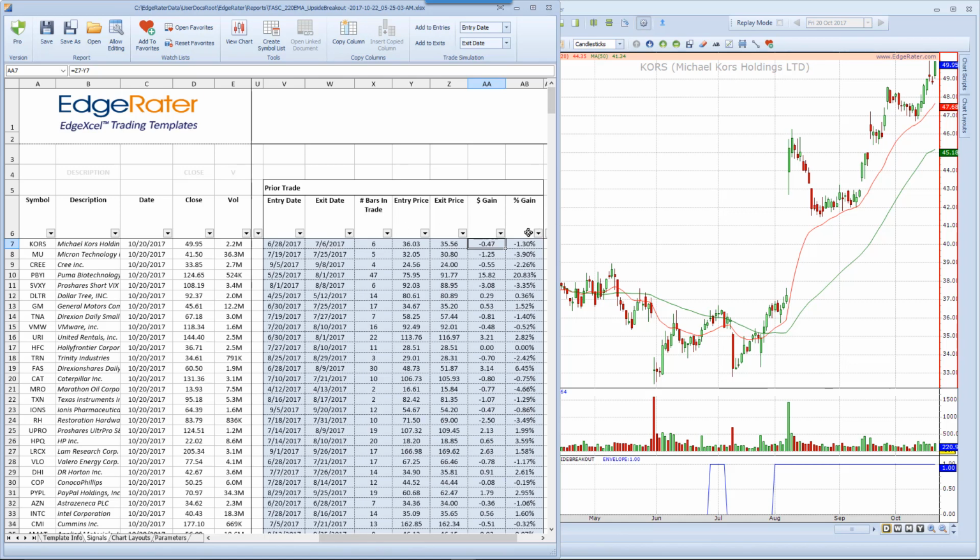And also percent gain, you can consider that is what would have happened if you had invested, say, $100 in a trade. You would have lost, in this case, $1, and so on and so forth. So that's useful to do an equal dollar amount per trade.